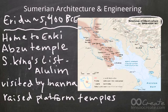According to myths, it was home to the god Enki, who lived at the Abzu Temple, known as the House of the Aquifer. And it is said that the goddess Inanna, who comes from Uruk, visited Enki in Eridu to receive the gift of civilization. And if you remember correctly, Uruk is considered the first city from 3200 BCE. Eridu is mentioned in the Sumerian kings list as the hometown of Alulim, the first king who ruled about 28,800 years before the flood.